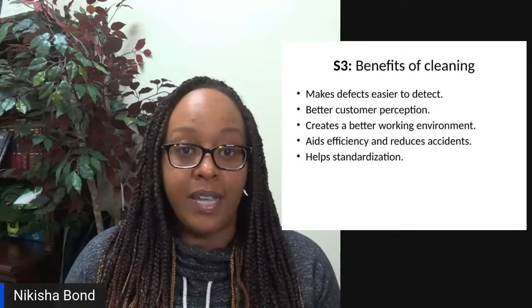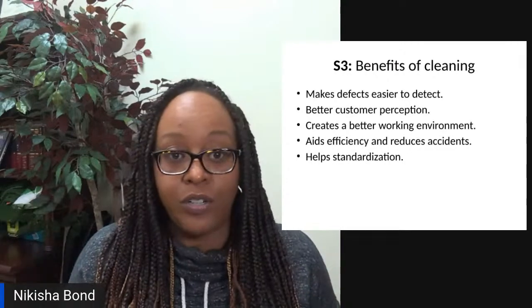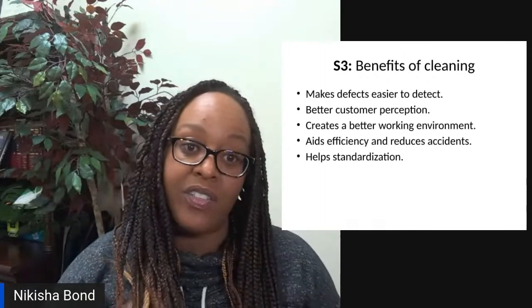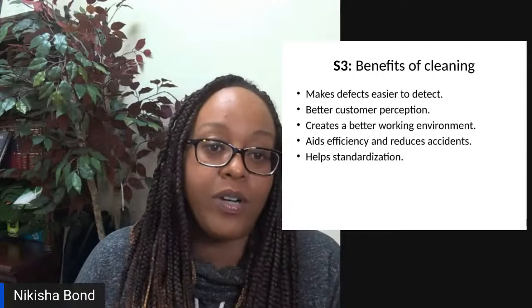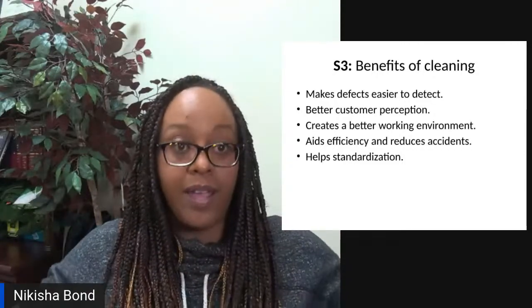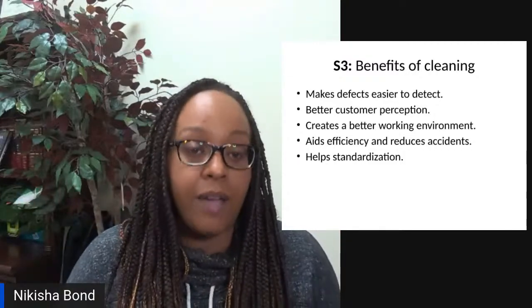And it helps you to standardize things, because when everything is clean, you know exactly where everything is, and you're not looking at a bunch of dirty items around. When you have dirty items around, you don't know: are they dirty because they need to be cleaned? Are they dirty because they're old? Are they dirty because they need to be replaced? Or are they dirty because we don't even need them anymore? So that's the reason why, after you've gotten rid of everything and you've standardized where you want everything, now you're going through and cleaning every single space.